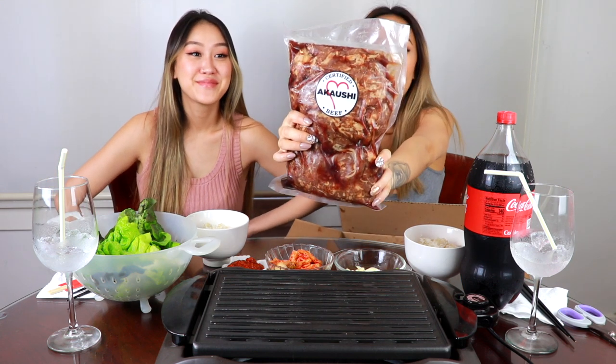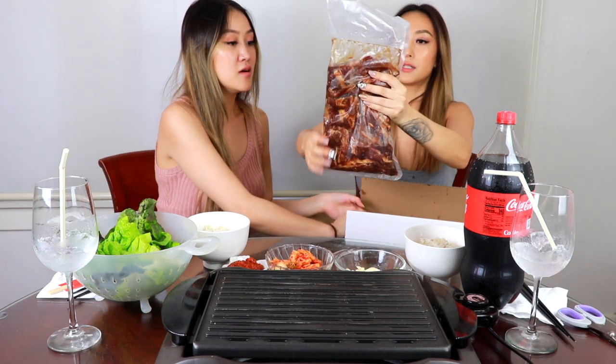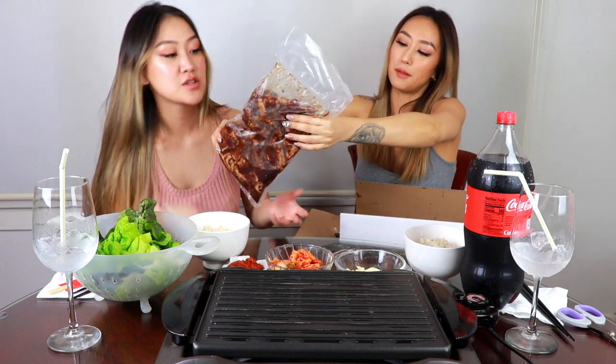Ooh, so we have certified Akaushi beef. Dude, that looks beautiful. I know, look at the marbling on that. It looks so good. I just want to rip it and suck on the sauce right here. This is the bulgogi, I believe. And I believe this is the galbi because I can see the ribs. Oh my god, I love galbi so much.